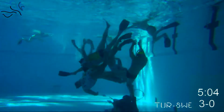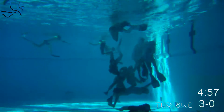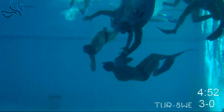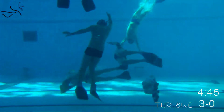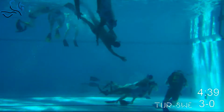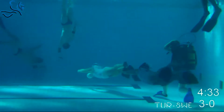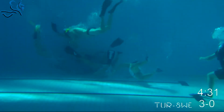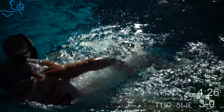Sweden swims out with the ball. 5 minutes remaining in the game. Not out of the question that Sweden could come back, but it would be difficult. And they'll need to get on the scoreboard quickly to make it even conceivable. Instead, Turkey's headed over. Now Sweden gets the ball back again, and loses it. So another goal. 4-0.